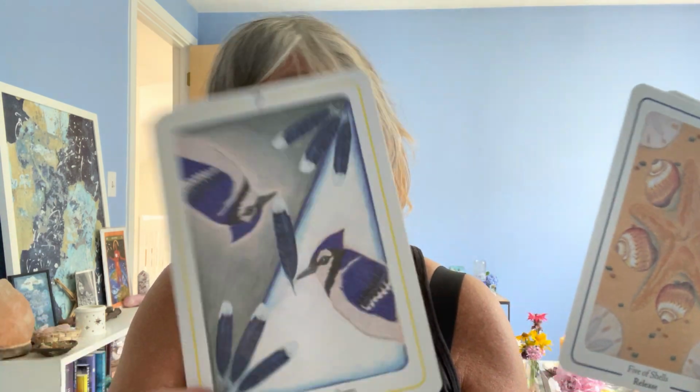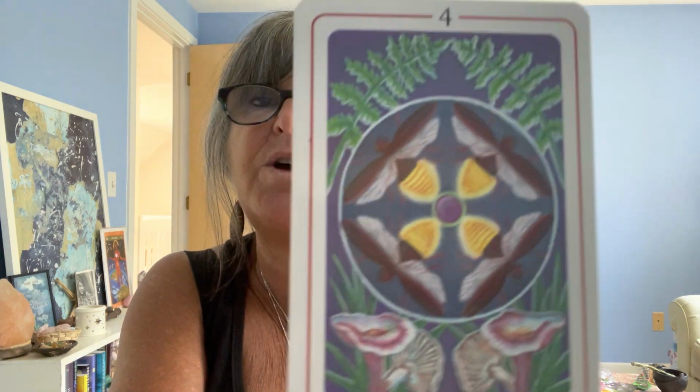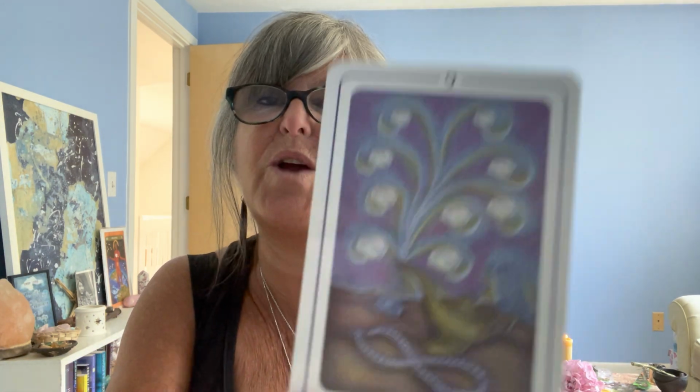It is quite glossy, the stock. So this card I pulled quite a number of times. The 7 of feathers, so that's air or swords, balance. Here's the shell. Sorry, I've got to do it this way. So, this is 4 of fire. So on the minors, there are keywords. And again, if you don't like keywords, you're not going to like that. I love this. This is 9 of shells, gratitude.